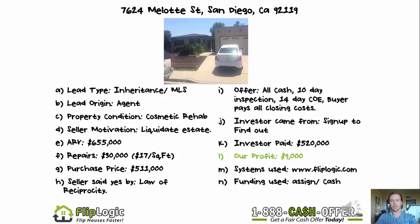We ran the numbers, and this is what we came up with. So we came up that it was a cosmetic rehab. There was some value add, right, since it needed light cosmetic work, and there was motivation there. So there was the circumstance, which is they wanted to liquidate it for their estate, and they were looking for a quicker sale. So we comped it out. ARV came out to $655,000. We went with a light cosmetic price per square foot for the estimate on repairs, and that came out to be $30,000. So close to that $15 a square foot.